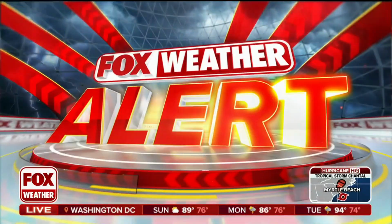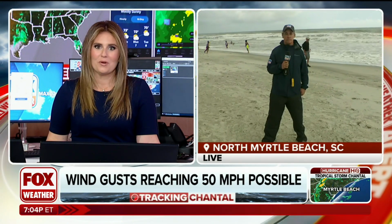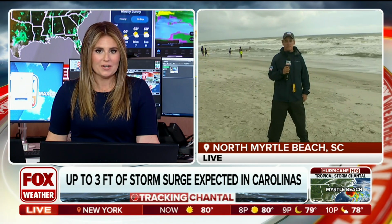All right, well, the Lone Star State cannot catch a break. Mike is live on the beach in North Myrtle Beach, South Carolina, as folks are still out there, and I see a couple people behind you, Mike, getting into the water. Enjoying the warm surf temperatures, Jane, of 80 degrees. They're not going in too far because it is a bit risky.